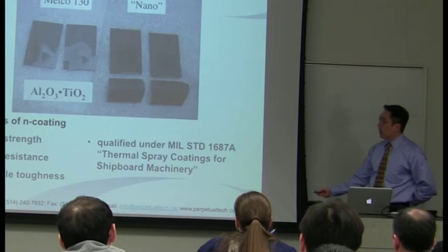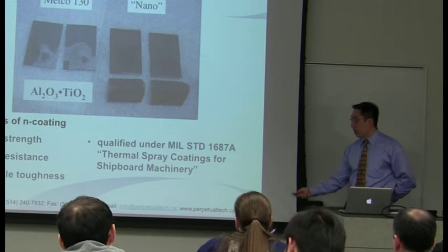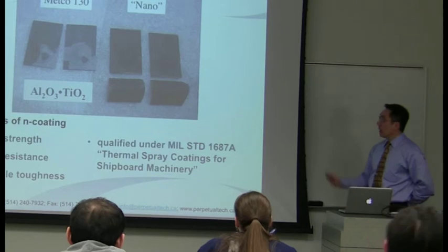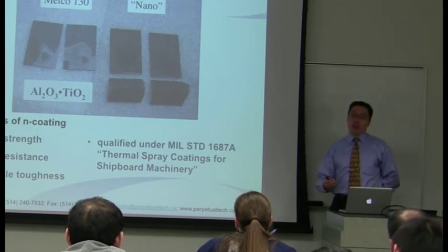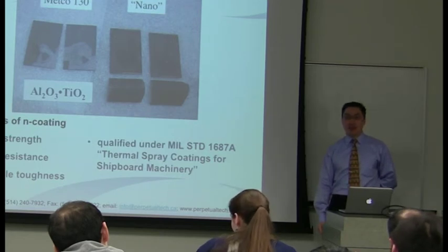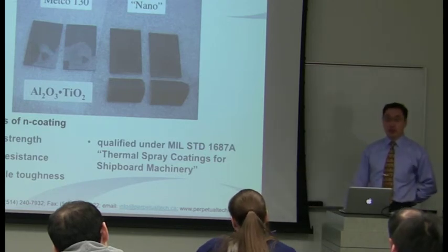So the advantages that they saw were double the bond strength, and 4 times wear resistance against 3-body abrasives in abrasive wear testing. It had remarkable toughness and was qualified under the standard 1687A. Typically, to get a new material or process onto a Navy craft, the qualification time is quite long. I don't think it's quite as long as for spacecrafts, but it still can extend to about 10 years before you receive qualification. They want extensive testing to make sure you don't have failure during service.